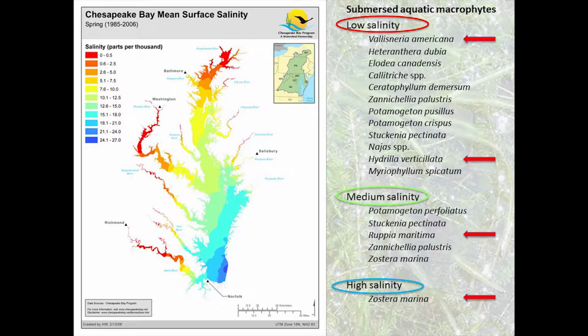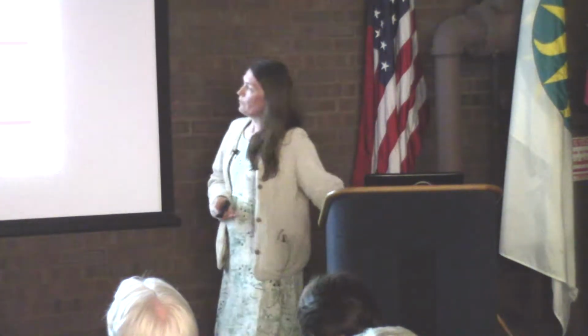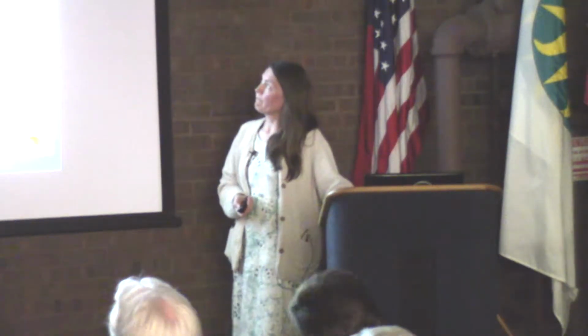Vallisneria up here is a native species. And then one abundant species in the medium salinity area, which is Ruppia maritima, and then the high salinity species, Zostera marina, which probably most people are familiar with. If you are familiar with submerged aquatic plants, you're probably familiar mostly with Zostera.